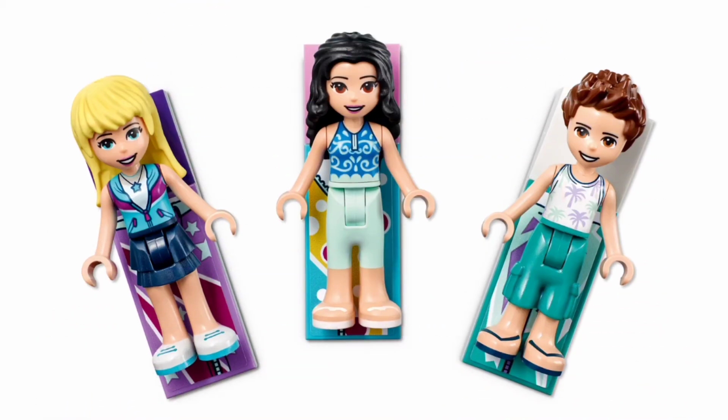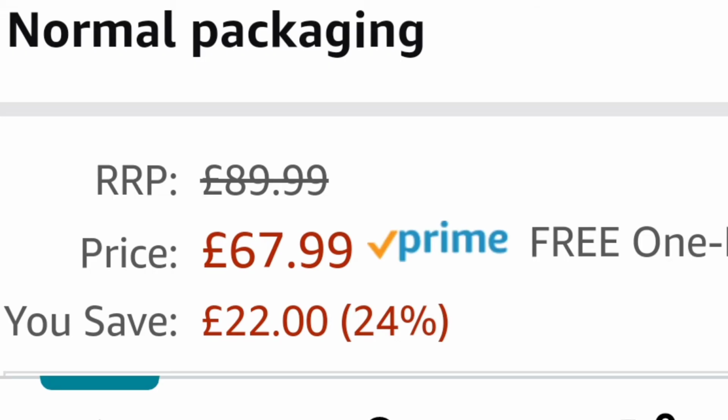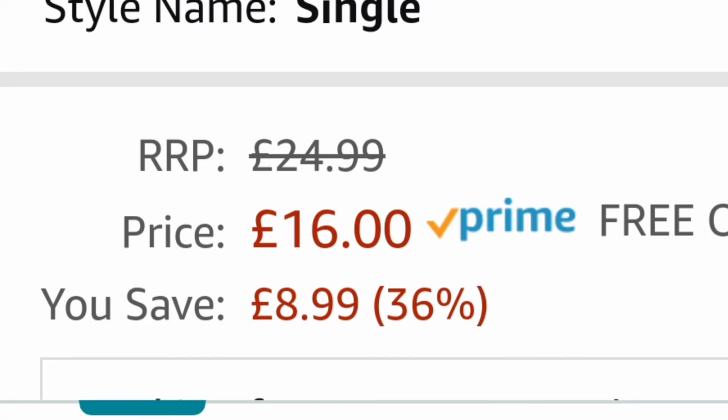If you're in the US or other territories, then of course the discounts and currency will be different, but even still, LEGO always start offering 20% off on most sets after around 6 to 8 weeks of launch, so check Amazon, Walmart, Smyths Toys, etc. as now we're in September, you're going to see discounts.